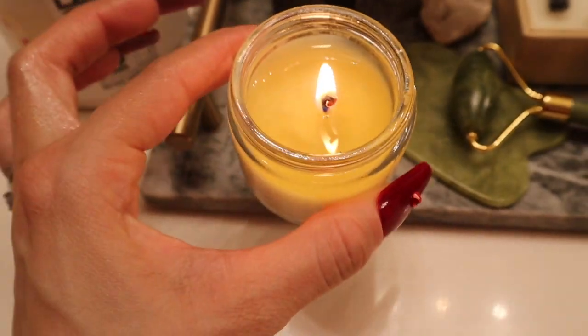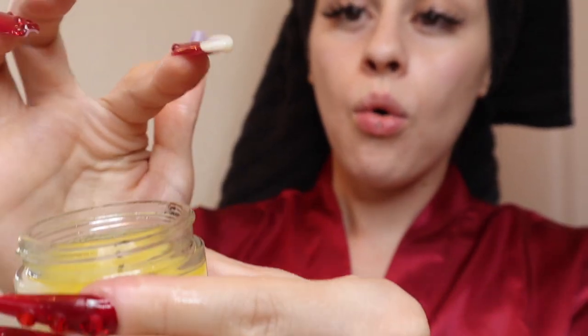So let's try that. Okay, I know I've been saying that everything is my favorite thing, but when I found out that the candle turns into body butter and it felt like body butter and it made my skin glow, I can't decide. I love all of them and I hope you give it a try and I know you will love it.